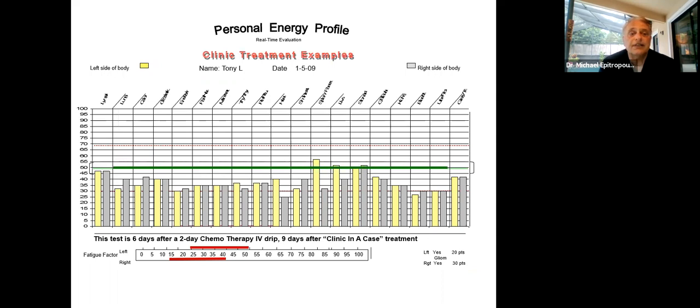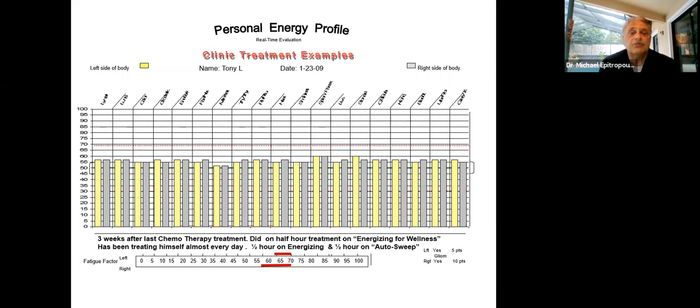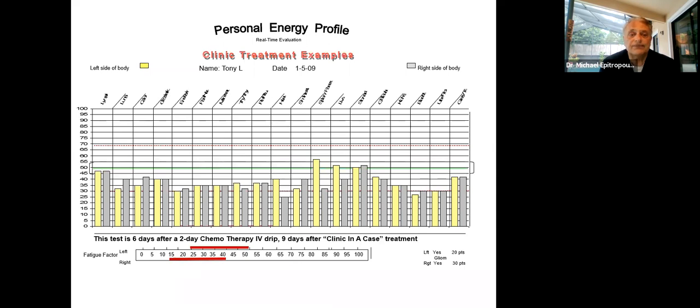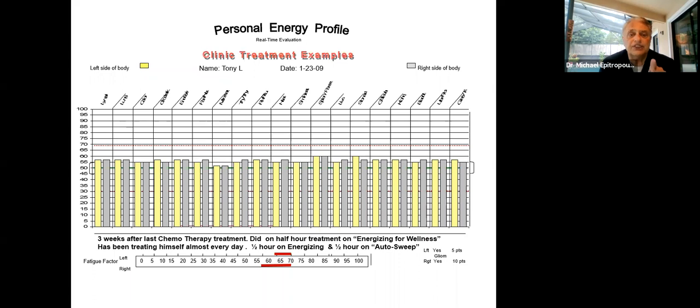Here's another person with this test. The tracer was done after a 2-day chemotherapy drip that he had. And then right afterwards, he was given a microcurrent treatment, and it was done with a half hour on Energizing for Wellness and a half hour on auto sweep. Prior to that, let me go back to there. He looked like this, and this was the initial graph of him before the microcurrent, and after the microcurrent, this is a change that occurred in a very positive way. You can see the difference.